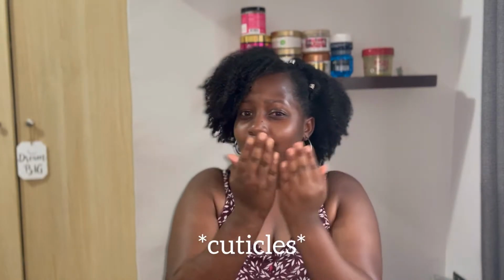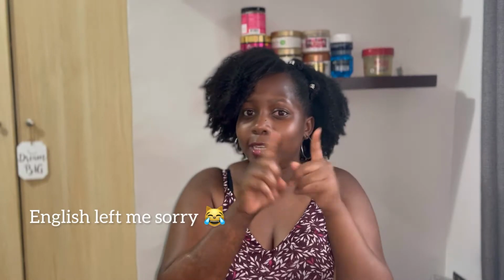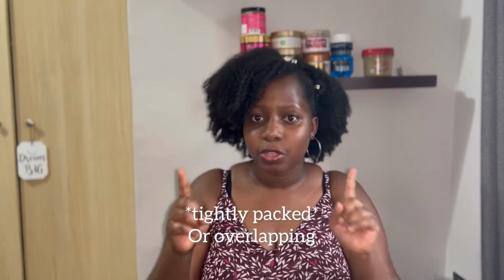Now, why am I saying that you need a heat cap or soft bonnet hooded dryer when you're deep conditioning your hair? It's really essential, especially if you have low porosity. Low porosity basically means that your hair strands are closely tied together, your hair cuticles are really close together, and so it does not allow moisture or water to easily enter. And so when you apply heat, it helps your hair cuticles absorb that moisture or water easily.